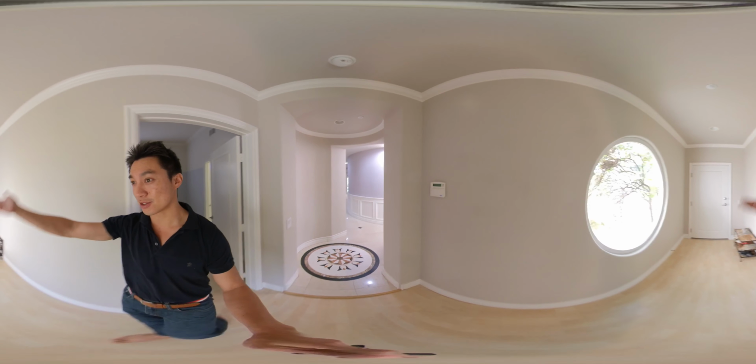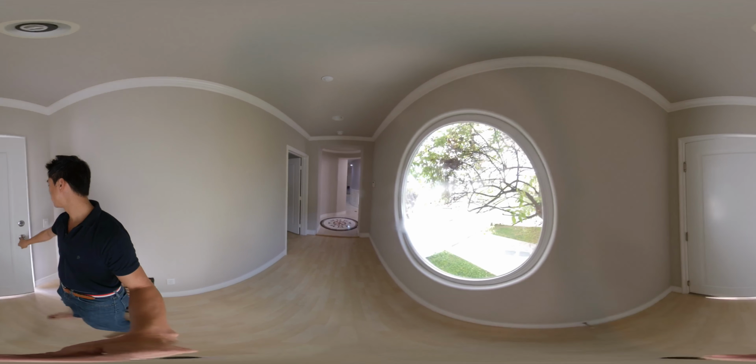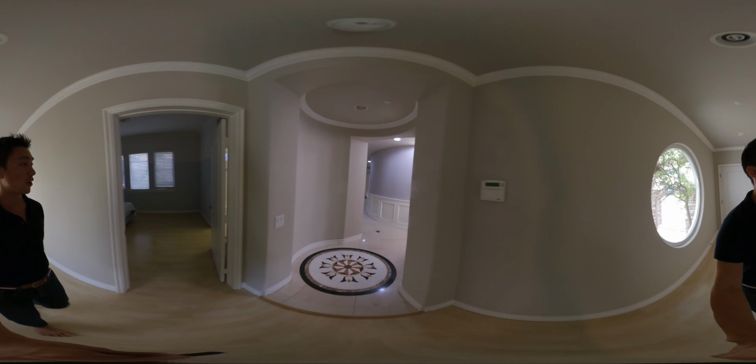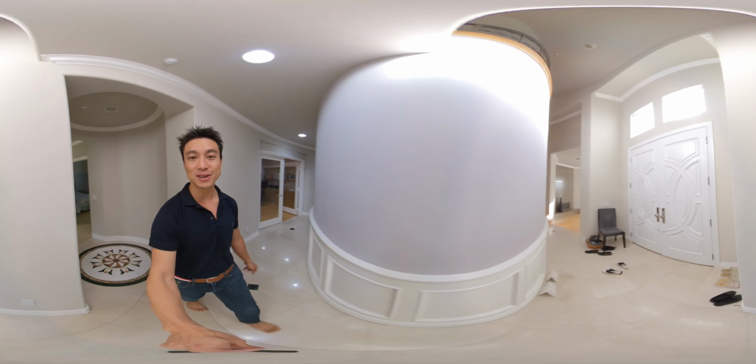And then I just love this circular window right here that leads right into that two-car garage that we saw before as well. But I'm pleasantly surprised by this house so far, and I hope that you enjoy it. Let's go take a look upstairs.